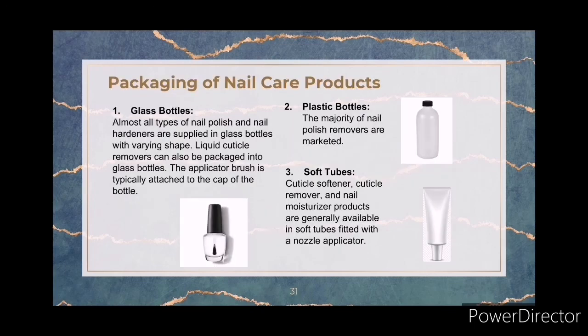Packaging of nail care products. Glass bottles. Almost all types of nail polish and nail hardeners are supplied in glass bottles with varying shapes. Liquid cuticle removers can also be packaged into glass bottles. The applicator brush is typically attached to the cap of the bottle.